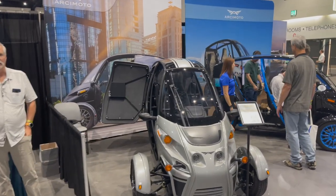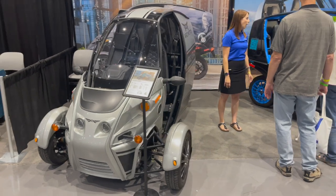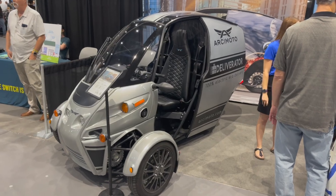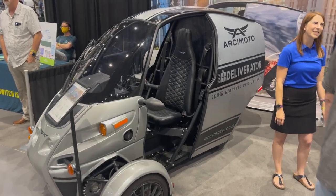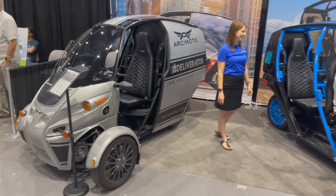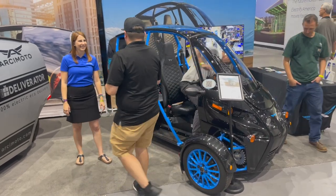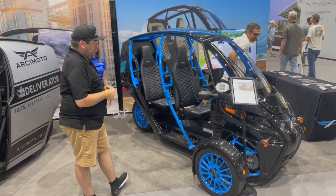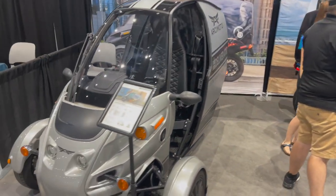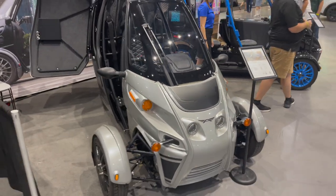So the Archimoto, made out in Eugene, Oregon, they've got two flavors of these here. One, they've got the Deliverator, which is a single seat where you can actually deliver pizzas. I know when I was down in Key West, I was able to drive one of these one day, and they had the Wahlburgers delivery van, and it was an Archimoto down in Key West, Florida. So that was very cool seeing that down there.